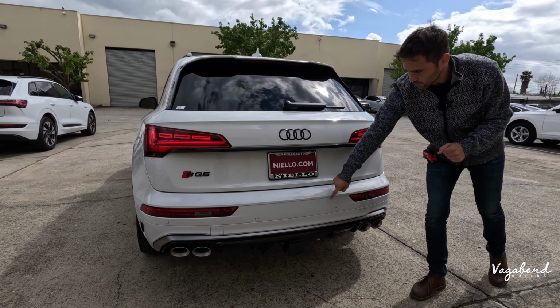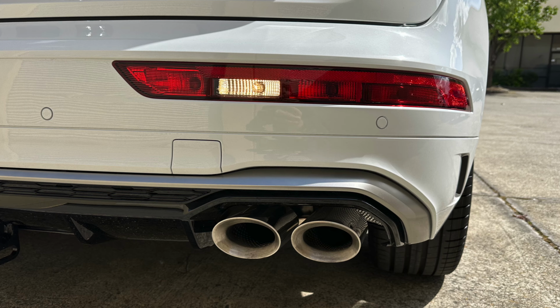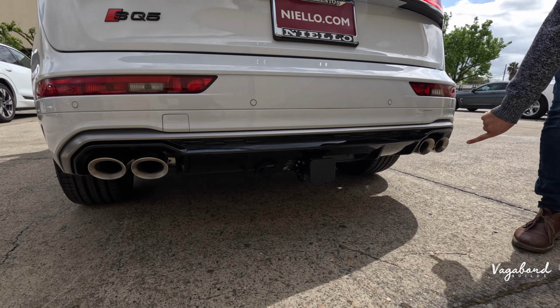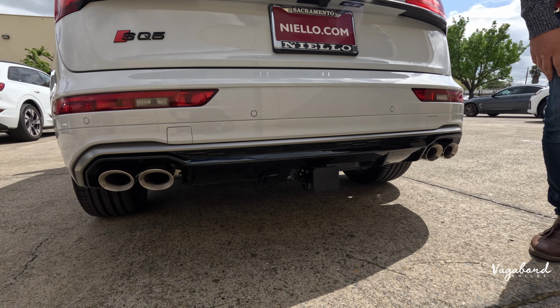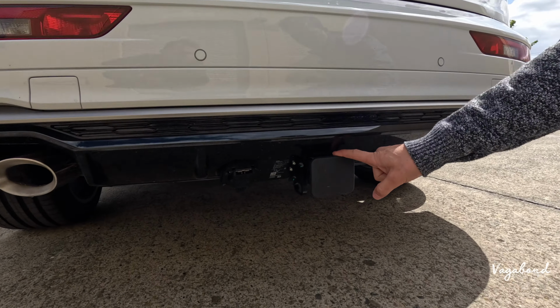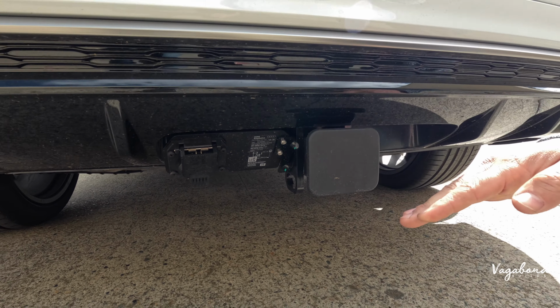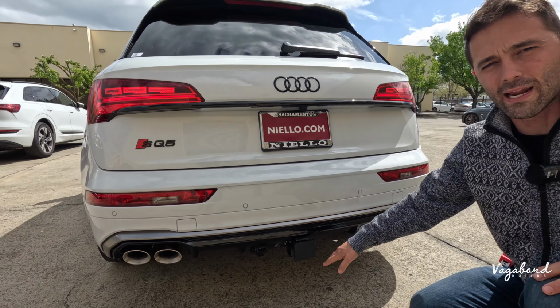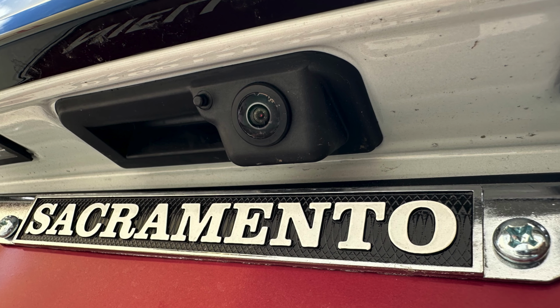Dropping down, bumper sensors, as well as parking reflectors and your backup lights. Twin tip exhaust. This is because of the S Sport package. You get the twin exhausts on each side, giving you 4 total tips. 4,400 pounds of max towing capacity. And because I mentioned that air ride suspension, you can actually increase or decrease the ride height on that tow package, okay? Backup camera right over the license plate.